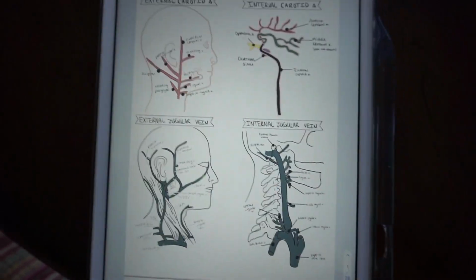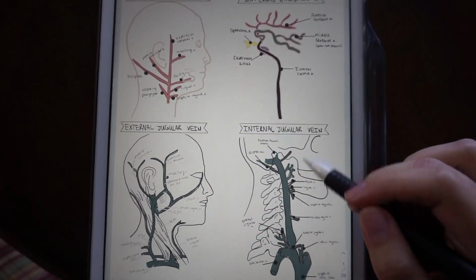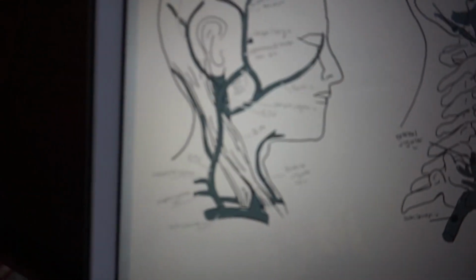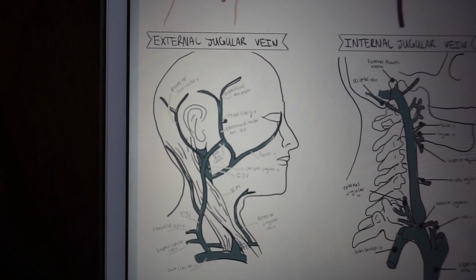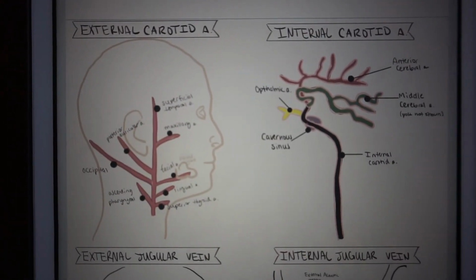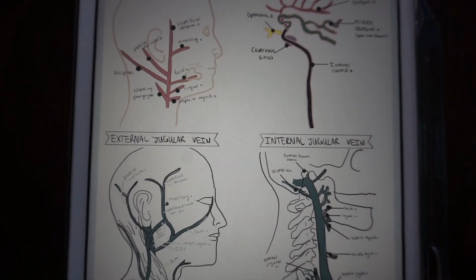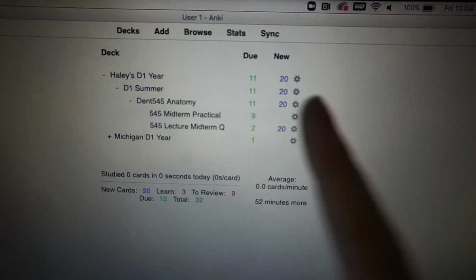So I just drew these out, referencing our class notes to check, but pretty much just off of a Google image. I just copy it, trace it, and then delete the picture. So external jugular and internal jugular, and then the internal and external carotid branches. I'm gonna quickly go over my midterm practical Anki one more time sometime before 1 p.m.